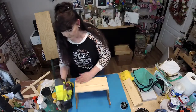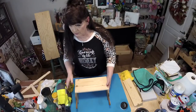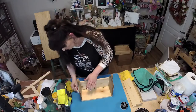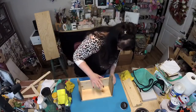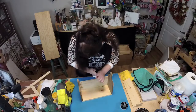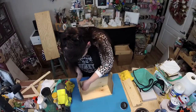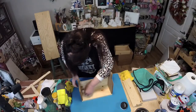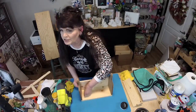Okay. So see how cute our box is gonna be? All right, let me wipe some glue. Get all my drippies. So what do you think of this idea for the little kitchen cutting boards, y'all?